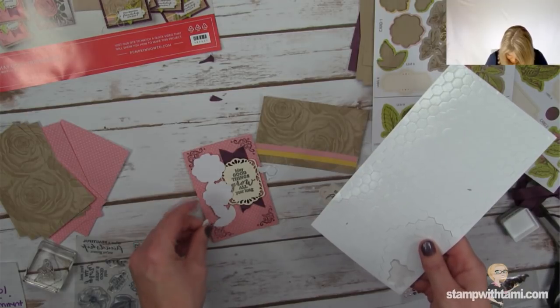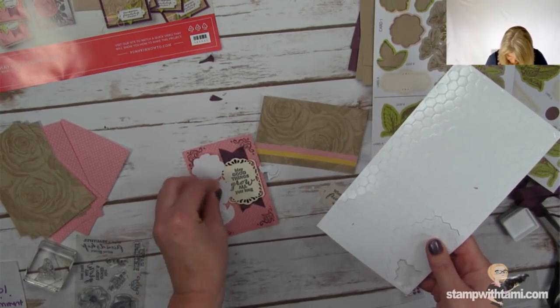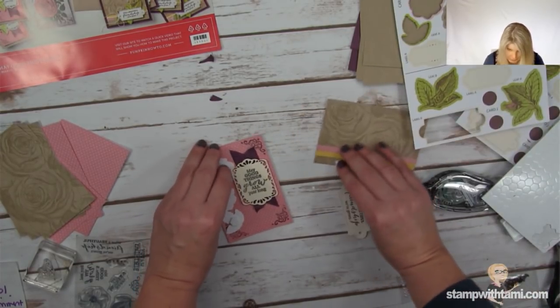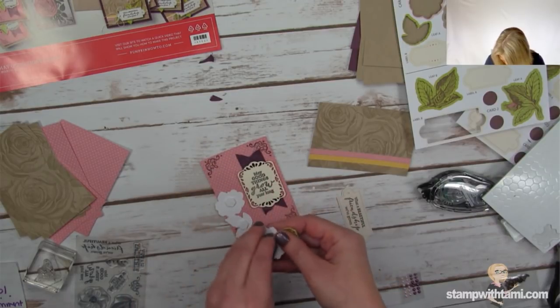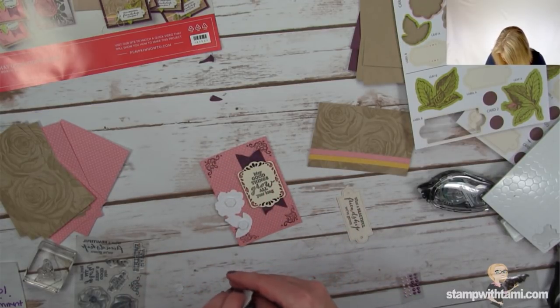What a great Mother's Day present. Oh, Renee says she ordered one of these kits for herself and one for her friend for Mother's Day. I would love to get Paper Pumpkin for Mother's Day. I love to get Paper Pumpkin any day. It's my favorite time of the month.